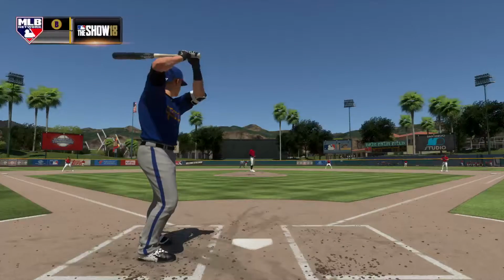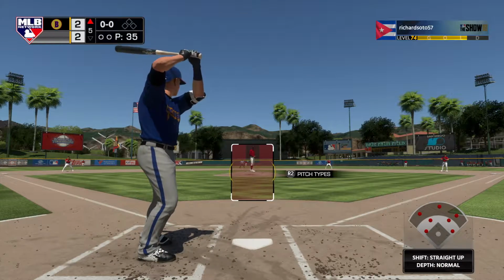Here's the center fielder, Mike Trout. He's singled in 2 trips to the plate thus far. Center fielder, Mike Trout.